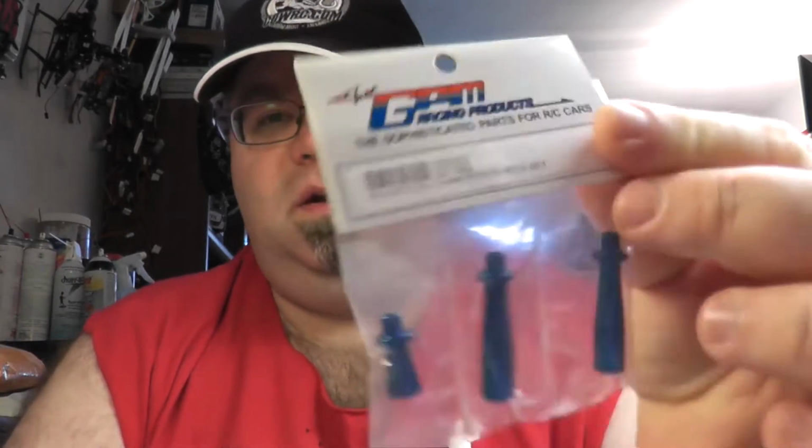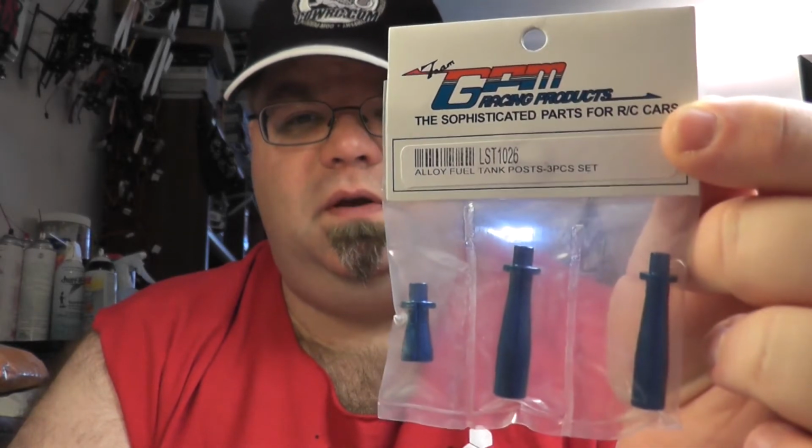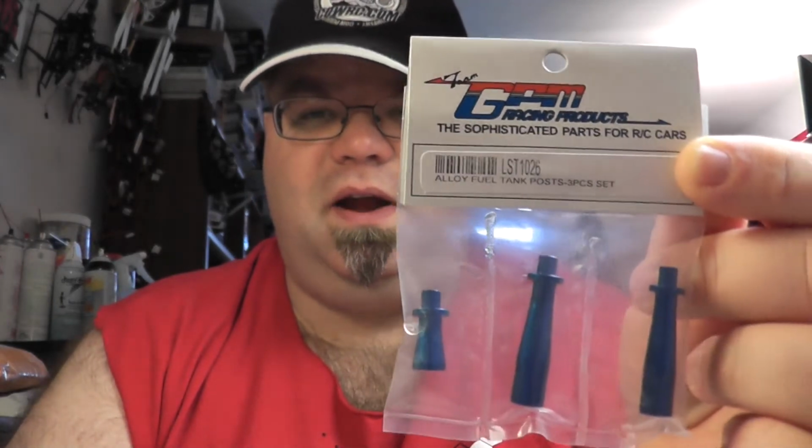Would have preferred blue, but this one was actually marked down about $3 more than the blue one. So I was like, yeah, you know, blue and black go together, so what the hell? I'll go with the cheaper one. And then, of course, this is also for my XXL, blue aluminum fuel tank post. I mean, this isn't really a necessary hop-up. It was just, I think it was like $6 and some change, so I was already ordering this.